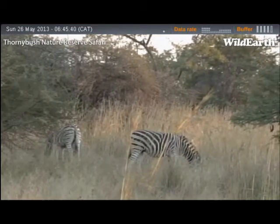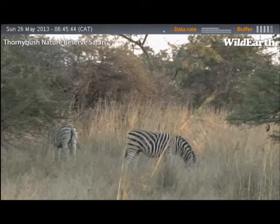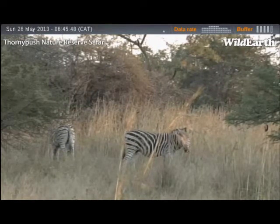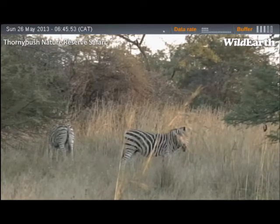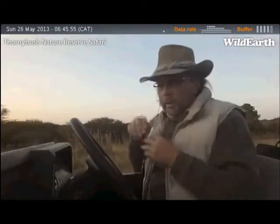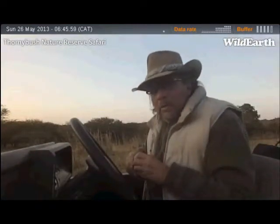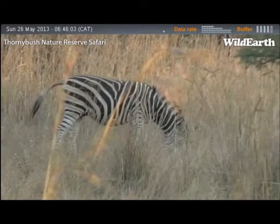So there are no cat tracks between us and the gate, so we're going to head off to the river and see between camp and the river, and then we'll head east towards the fence line. We're actually going to have to touch on the fence line this morning, because these male lion were up and down that fence yesterday, and hopefully I'll be able to tell something.